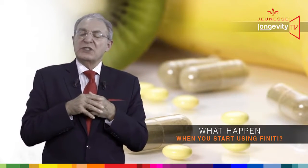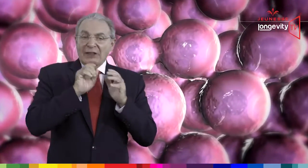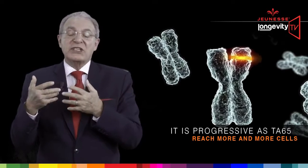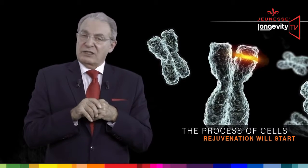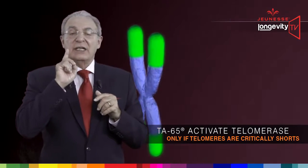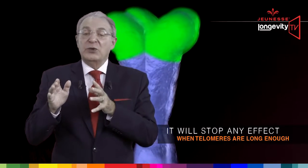So what happens when we start using FINITI? After taking FINITI, telomerase starts to be activated in cells where telomeres are critically short. At the moment when telomeres are longer than 5,000 base pairs, cells start to divide again and life is back in those cells. It is progressive as TA65 reaches more and more cells. And if you take it on a regular basis, the process of cell rejuvenation will start. The good news is that TA65 has a so-called transient effect, which means that it will activate telomerase only if telomeres are critically short and will stop any effect when telomeres are long enough to induce cellular division.